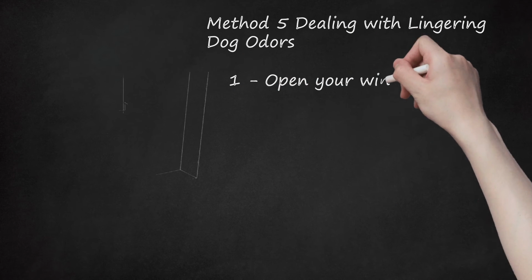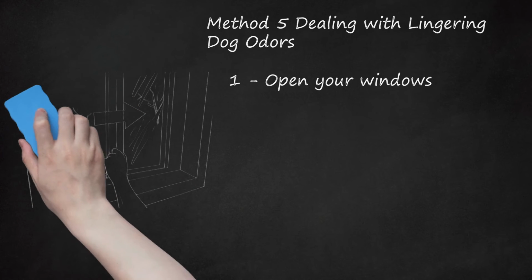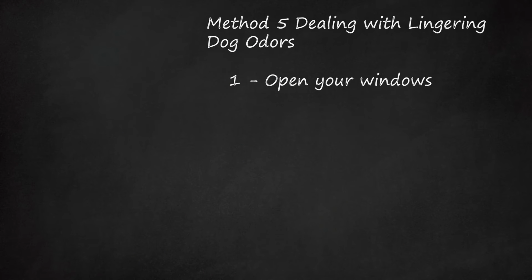1. Open your windows. Dog odors can linger for months or even years in your home. For instance, your new apartment may smell like the previous tenant's dog for quite a while, even once the dog is no longer living there. Airing out your home can help get rid of lingering pet smells, however. Open your windows at least once a week to let some fresh air in and allow the old smells to circulate and work their way out of your house.